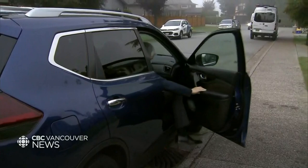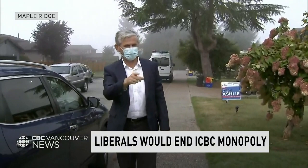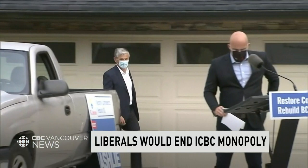And one day after announcing plans to restart replacement of the Massey Tunnel with a bridge, the BC Liberals focused on transportation again today, this time taking aim at ICBC. Leader Andrew Wilkinson says the party is pledging to open up the auto insurance market to private companies. He's also promising lower premiums for young drivers and has plans to give new drivers credit for 2 years of safe driving, or 4 years if they take lessons.